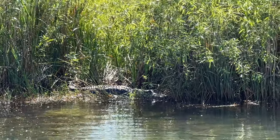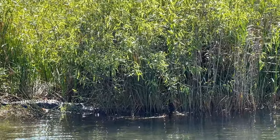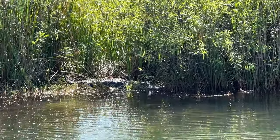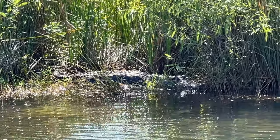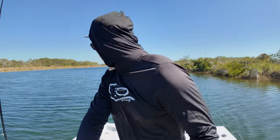Yesterday, I did some fishing in the Everglades on my boat, and I caught some nice fish, too. Here's a little sneak peek of what happened. I say he's not a big one. A little swamp puppy, maybe 6-7 feet? I'll say 5 or 6. Yeah, little swamp puppy. You ready, Carlos? Ready. All right.